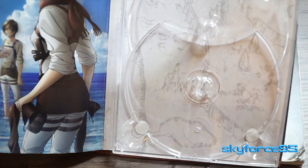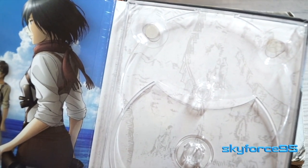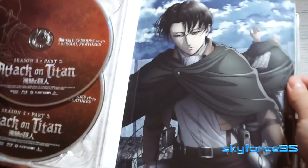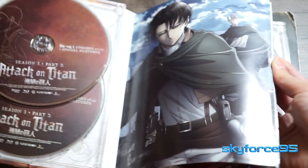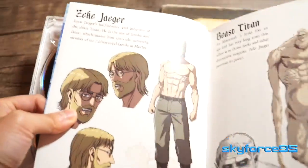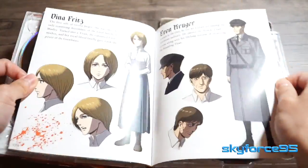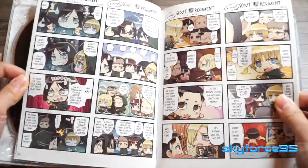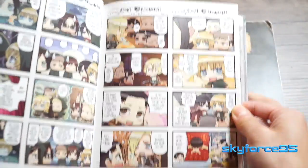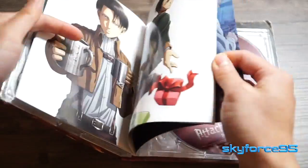And just as before, the background behind the disc is basically a portion of the territory within the walls. But let's take a look at the limited edition feature of this digipack, which is the artwork, which is very beautiful. You get brief profile descriptions of some of the characters that appear in this part 2 of season 3, as well as the 4-panel comic, which is pretty cool. It's been translated from Japanese and it's only available pretty much in this edition. And you have some other very nice concept art and blown up artwork.